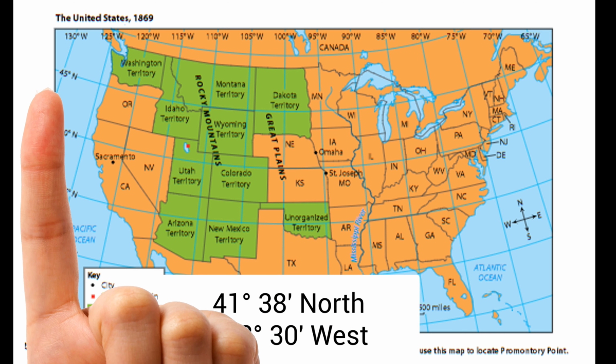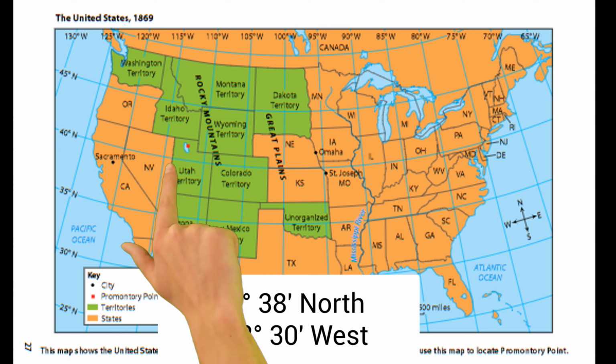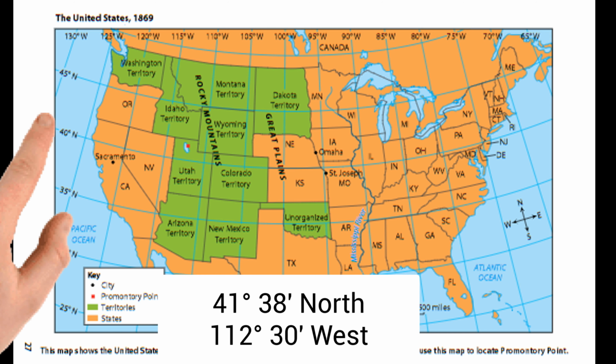First, look along the west side of the map. You won't find 41° 38′ north, so locate the parallel of latitude closest to it. That is the 40° north parallel. The place you're looking for will be 1° 38′ north of this parallel. Think about it this way. There are 5 degrees between each parallel shown on the map, so 1 degree is less than half of the distance between the parallels. Estimate, or carefully guess, where that place is. Put your left index finger there. Now look along the northern area of the map. Locate the meridian of longitude closest to 112° 30′ west.